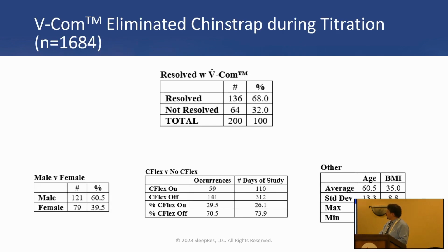So, first of all, let's look at the use of chin straps and the need for those when using a VCOM. Well, VCOM substantially decreased the need for chin strap use during titration, okay? A very large number. This is an N of 1,684 patients. And it resolved the need for a chin strap in 68% of patients. So that's 68% that no longer needed a chin strap during titration. And obviously we all know everybody loves chin straps, right? So definitely huge benefit there.